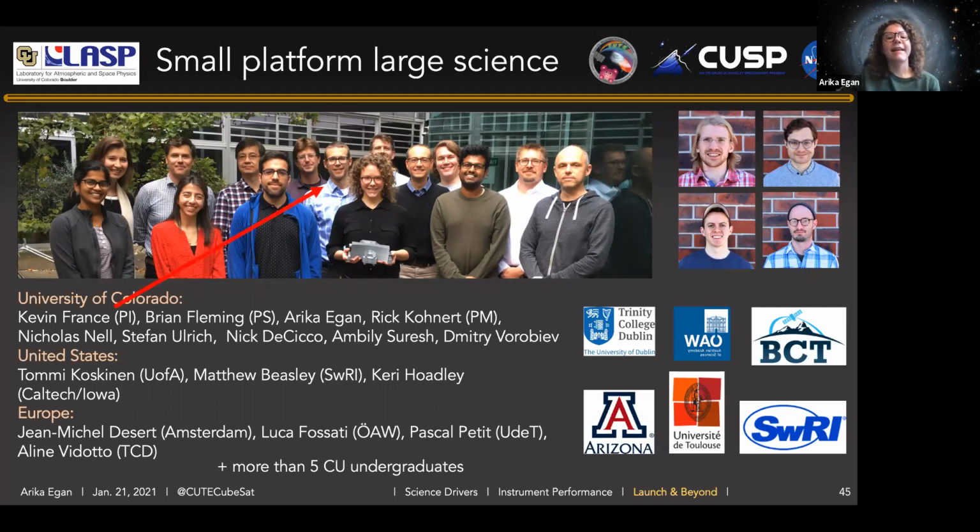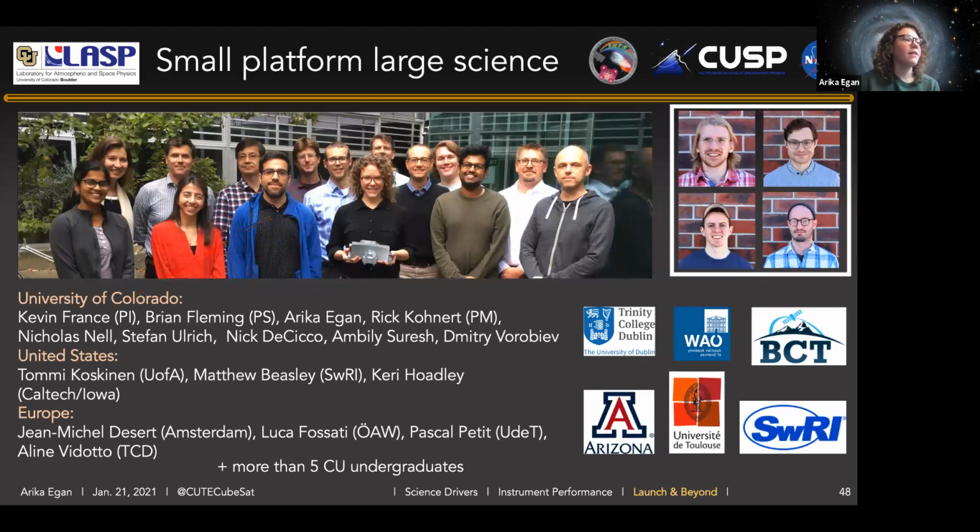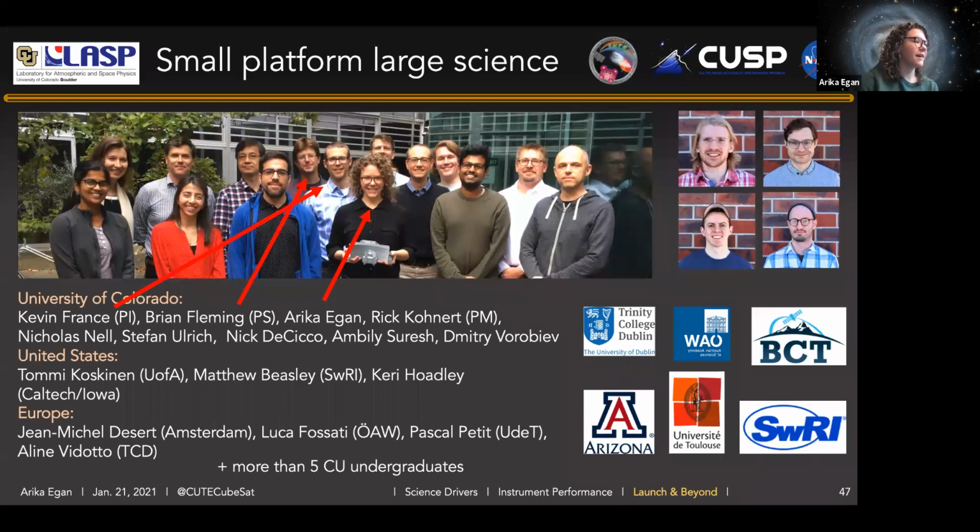So that's Kevin France. He's the PI of CUTE. That's Brian Fleming. That's the instrument scientist, the instrument designer, and my advisor as well. And then that's me, and I'm holding a 3D printed two-scale model of the telescope. Then a lot of other scientists shown here are experts in exoplanet atmospheres, either observationally or modeling. So for example, we have collaborators from Trinity College in Dublin, Ireland, the Institute for Astrophysics in Austria, the University of Arizona, the University of Toulouse, and the Southwest Research Institute as well.